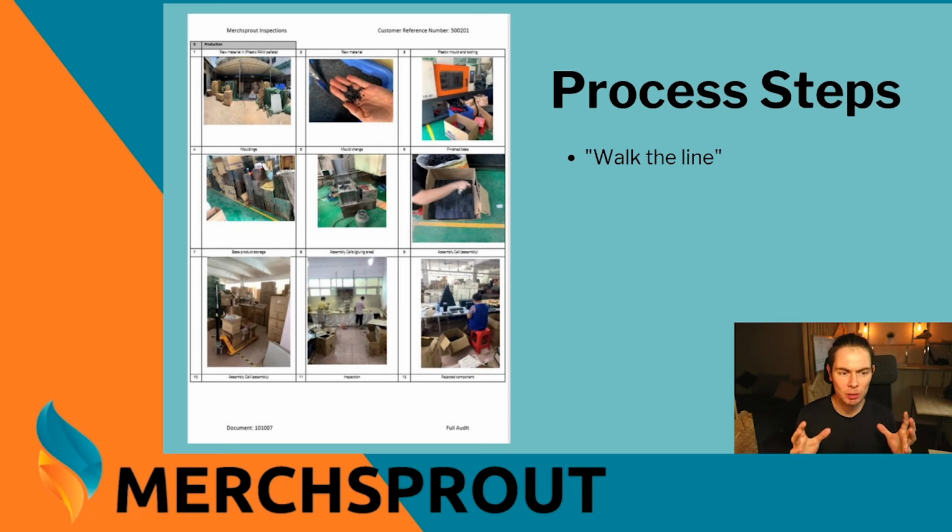So you need to ensure that you've got lots and lots of photos, lots and lots of videos documented in separate folders, so that when you get back home or you are conducting your report write-up, you know exactly what's happening when. It's also a good indication to look and see if the actual process is being followed, and also having a look and seeing if the 5S and safety standards are being adhered to.